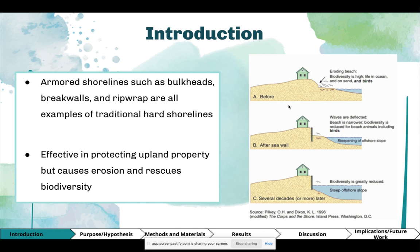Traditionally, armored shorelines, or hard structures, have been utilized to protect upland property. These are man-made structures made of materials such as concrete or non-native rock, including bulkheads, break walls, and riprap. These are very effective in protecting upland property, except the problem with them is that instead of absorbing water energy like a natural shoreline would, they deflect water energy, causing offshore erosion and reducing biodiversity, making them not a sustainable method for protecting upland properties.